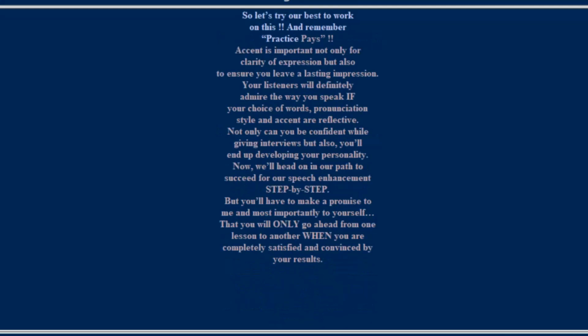And remember, practice pays. Accent is important not only for clarity of expression, but also to ensure you leave a lasting impression. Your listeners will definitely admire the way you speak if your choice of words, pronunciation style, and accent are reflective. Not only can you be confident while giving interviews, but also you'll end up developing your personality.